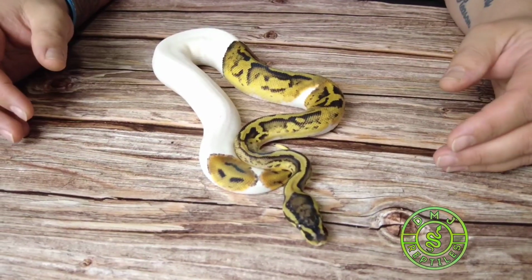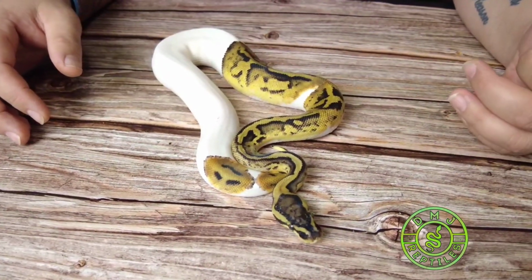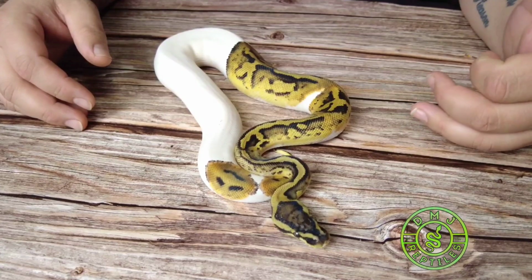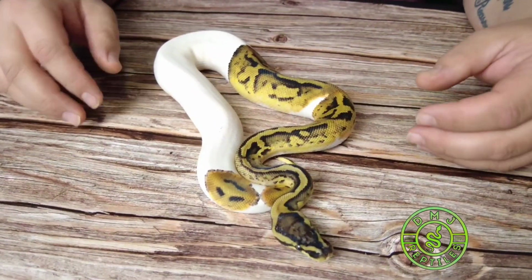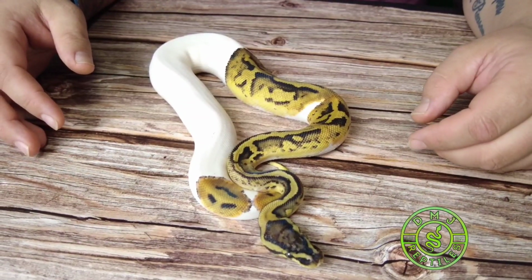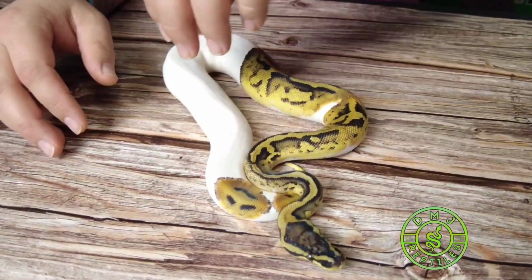It's a boy. Genetically, since the sire of this clutch was a pied het albino, this young man is a pastel pied, 100% het orange ghost, 50% possible het albino, and that will really work out if he proves out to be albino, because then he'll be a real huge powerhouse in the breeding program.